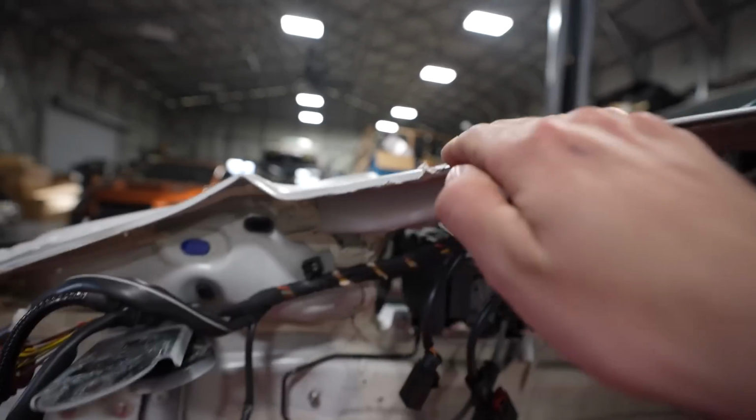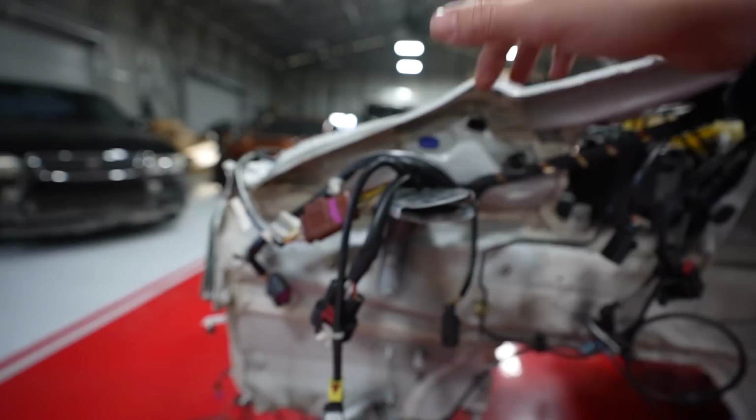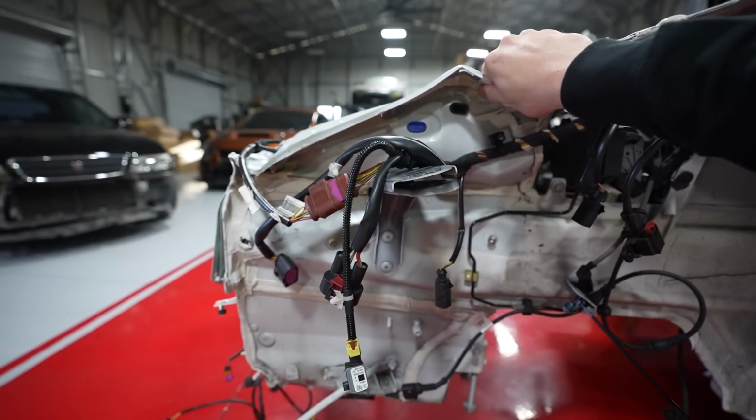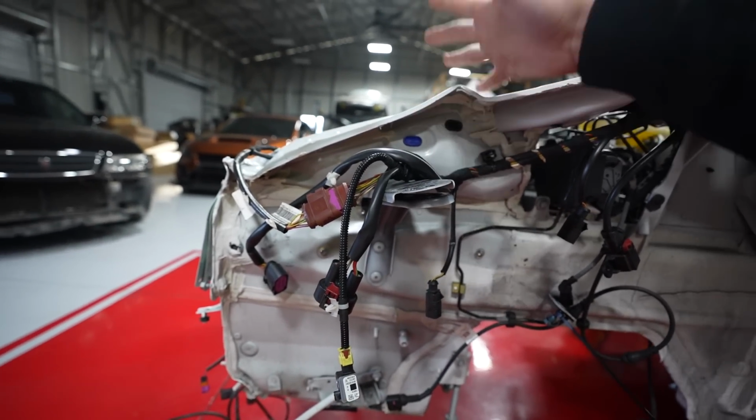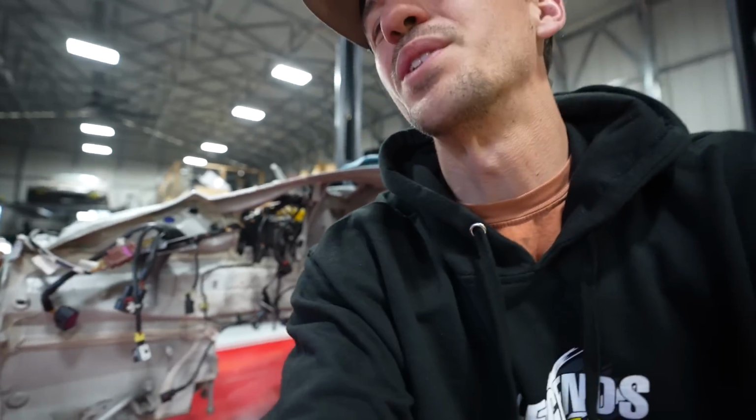What's really good is the front tub portion, starting here forward, can all be replaced. All of this is, I want to say modular, whereas it all pieces together really weirdly. And you guys will see that in the coming videos because we're about to cut the entire front end of this car off. But again, that's for the next episode.